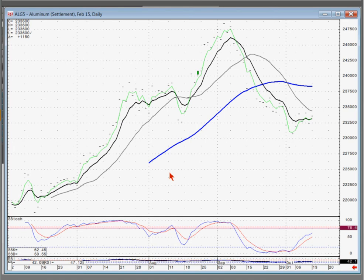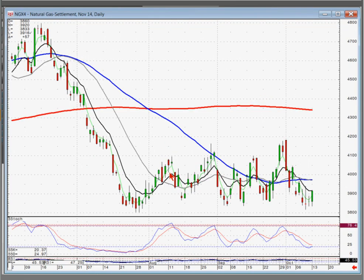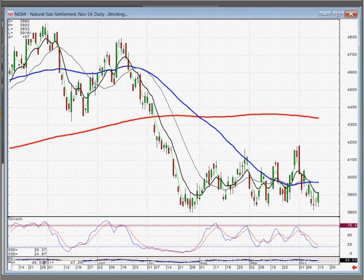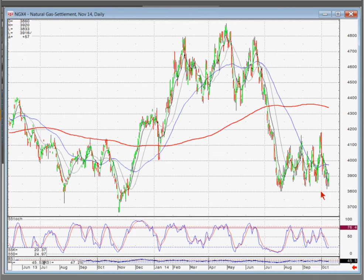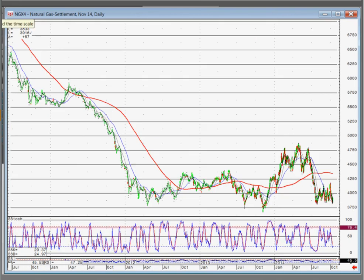All right, and natural gas. Natural gas obviously keeps heading down. It's now in the sideways channel after being down for quite a while, because they've been finding a lot of natural gas. And I think even if we look at a much longer chart, there's just a lot of it in the United States right now.